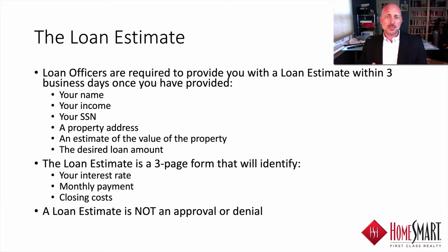Now, the loan estimate: once you give 6 pieces of information to a lender, they are required by law to issue you a loan estimate within 3 days. 3 of those pieces of information you've already given them as part of the pre-approval process: name, income, social security number. Once you give them a property address, a price, and how much you want to borrow, they're required to give you this 3-page document.